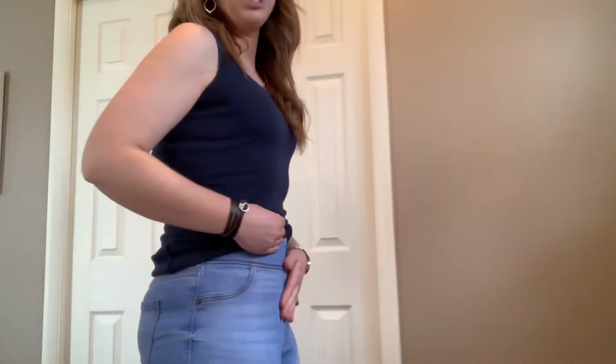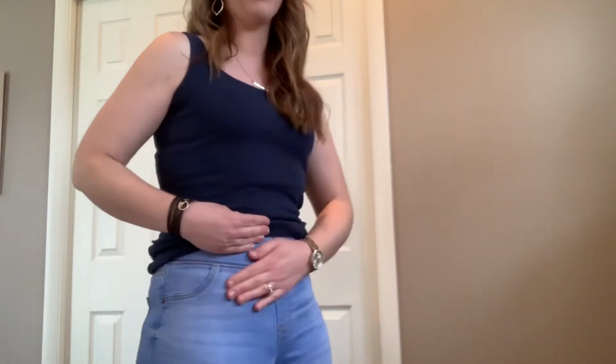So the first thing I want to talk about is jeans. I don't care where you get them from or how much they cost, but they need to fit, they need to make you feel good and look good. So one of the things I've been wearing lately are these Old Navy jeans because they're high-waisted, and because I've had the 3 kiddos, this area is a problem area for me. They're also stretchy, so there is no zipper.